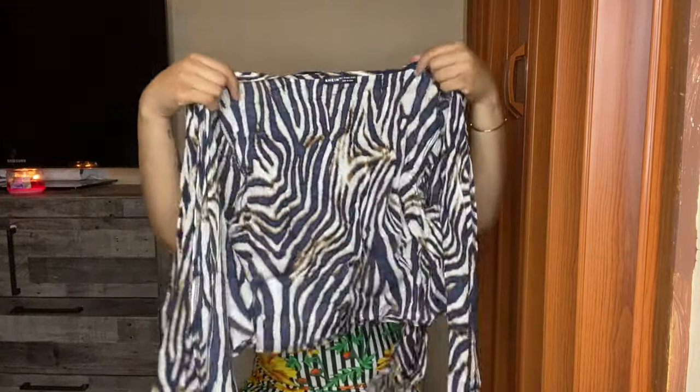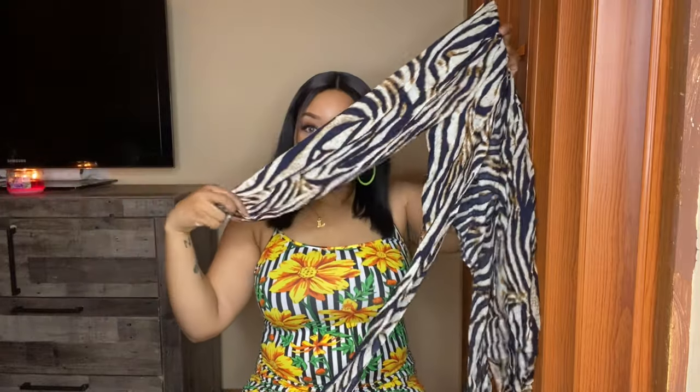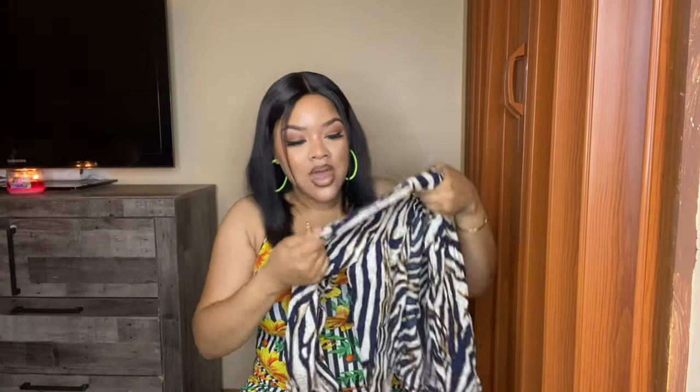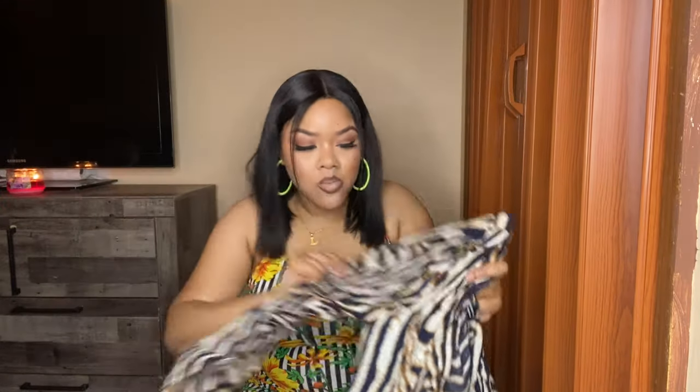Honestly, and I'm kind of ashamed to say it, but I have a cart already ready of things I want to purchase. And it's like 80 pieces, and I'm not playing. So this is the next item that I got, and it's this long sleeve crop top. Super cute, super cute. I feel like the pattern is a little different than the one on the website.